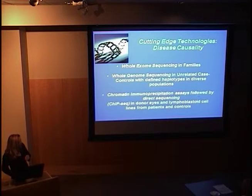We're also doing ChIP assays in Greg's donor eye bank, and we also have immortalized cell lines from patients to look at how these genes are binding with each other. ROR is a transcription factor. Again, we think these variations are changing the binding and the way these genes are interacting.